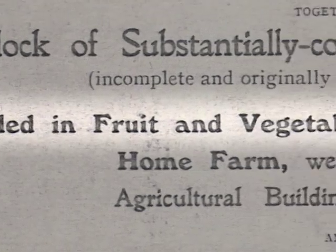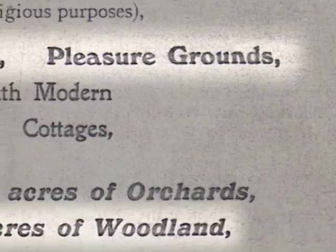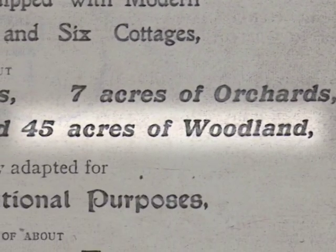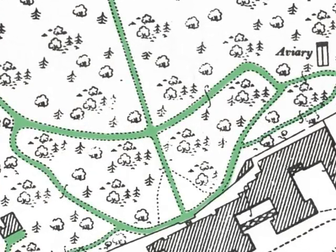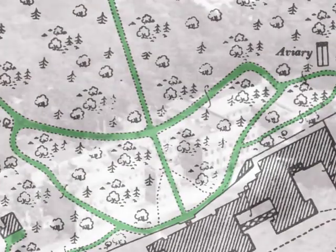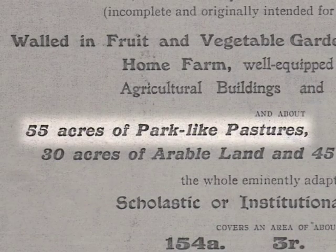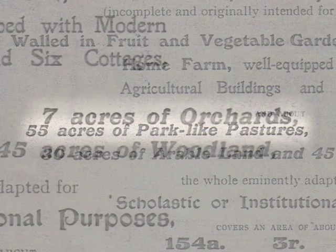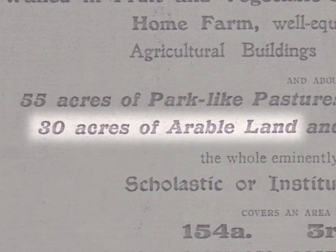Also listed were substantially constructed detached premises, walled-in fruit and vegetable gardens, pleasure grounds comprising 45 acres of undulating woodlands, intersected by 3 avenues with winding paths, which afford delightful and shady walks, 55 acres of park-like pasture, 7 acres of orchards, and 30 acres of arable land.